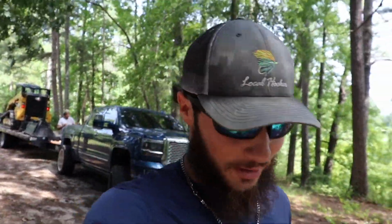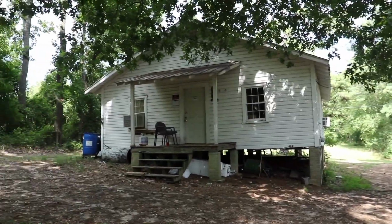All right, y'all, we've made it down here to the Deer Club. If you guys don't know what the Deer Club looks like, here it is. Little shack. A lot of stuff we got to get done down here today. Like I said, we're gonna try to target mostly the outside. Inside's a whole nother project. We're probably gonna start on that tomorrow, so I'll walk you guys through that once we get there.